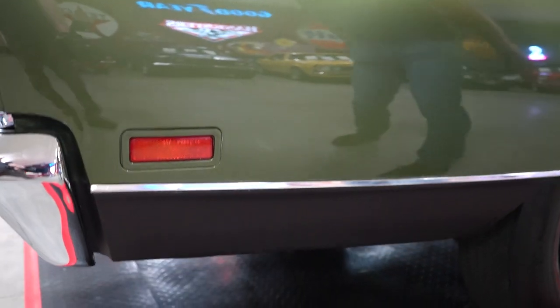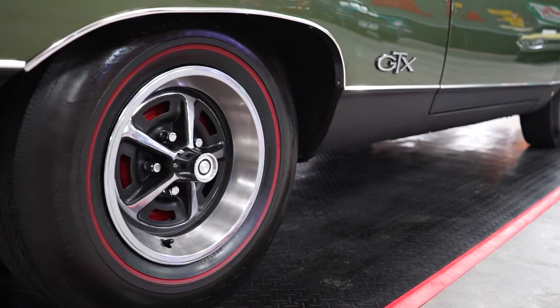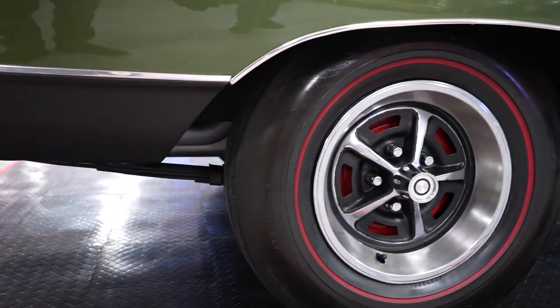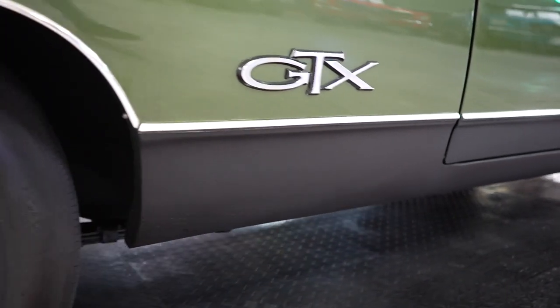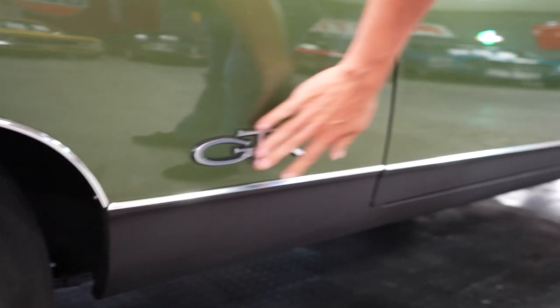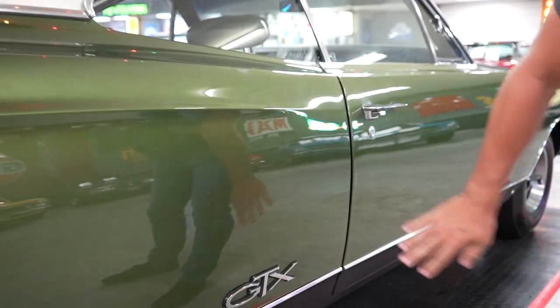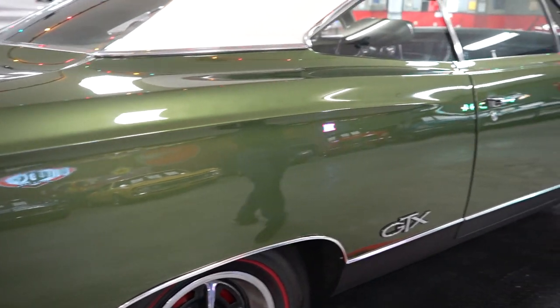Low on the quarter, no paint issues, no rust issues, no bubbles, no anything. GTX badge there on the passenger side rear quarter. Once again, the clarity of the emblem is real nice, not pitted, patinaed. The paint is outstanding on the car.